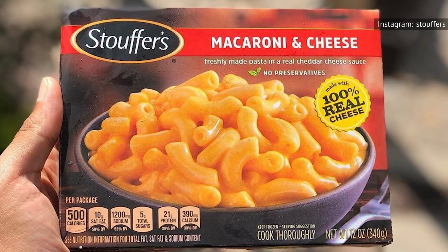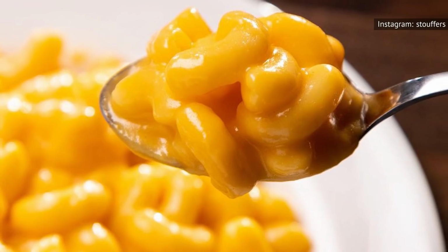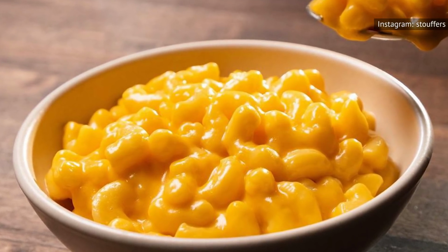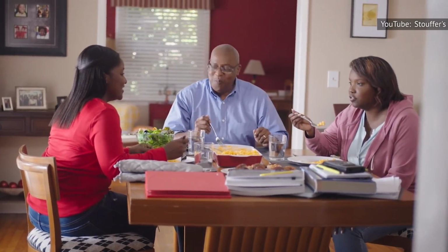The 12-ounce package suited for one serving runs you 500 calories and 1,200 milligrams of sodium, but that won't deter some diehard fans. Ultimately, you can rest assured that you're going to get the same reliable cheesy flavor with every box of Stouffer's macaroni and cheese that you buy, which is probably one of the most comforting things about it.